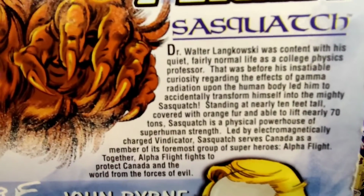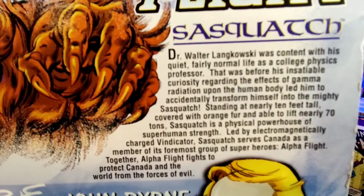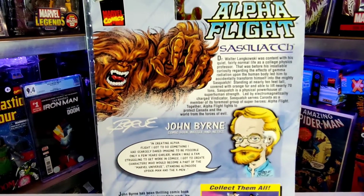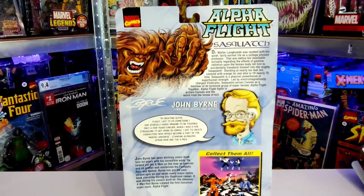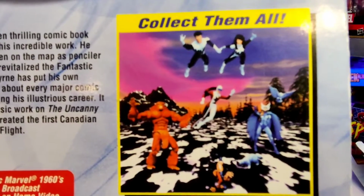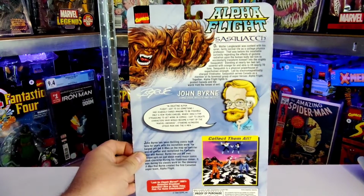On the back we get a really cool write-up as well about Sasquatch and the Vindicator. I think these write-ups are very detailed, so they're probably worth pausing and reading if that's something you're into. And there is the whole back of the card, and I'll show you down in the corner as well, because it shows you the collect them all. I tried to not show them at the beginning of the video because I don't want to spoil what I'm bringing up in the video, if that makes sense. So there we are. There is Sasquatch and Vindicator.